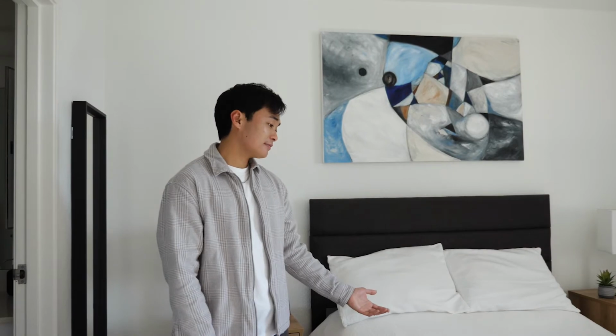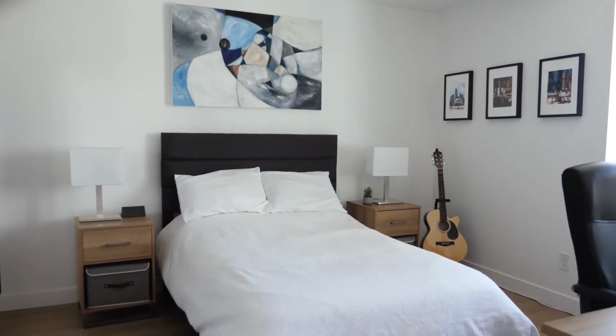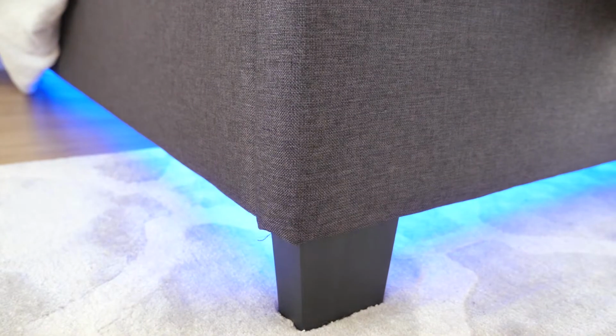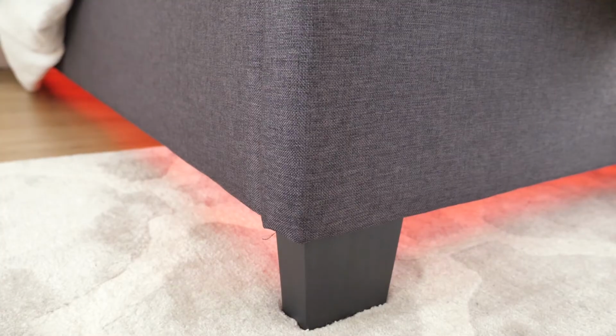This is my bed. It's super comfy. I even equipped it with some LED lights. It's really cool because I can control it with my phone, so when there's a party, I can put on this party setting, and there's also this romantic setting, so if I want to set the mood, you know, I can. But I have no game, so no girls ever come over.